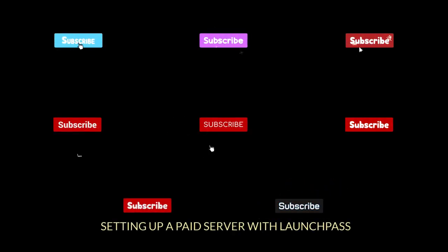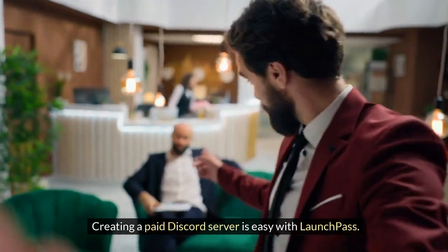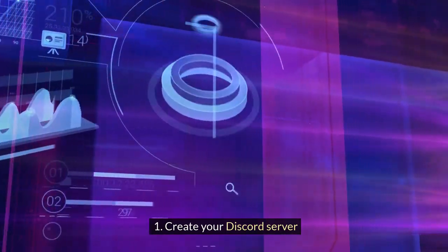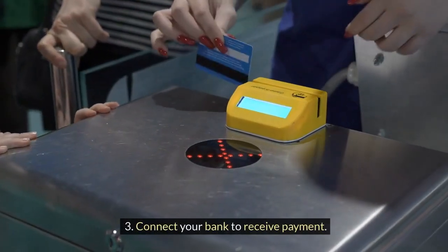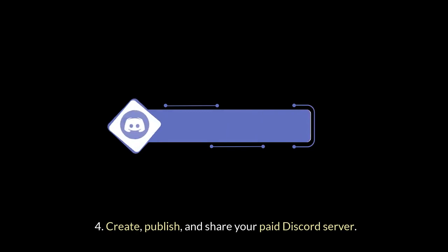Setting up a paid server with LaunchPass. Creating a paid Discord server is easy with LaunchPass. Simply follow these steps. 1. Create your Discord server. 2. Connect and activate your LaunchPass account to begin your trial. 3. Connect your bank to receive payment. 4. Create, publish, and share your paid Discord server.